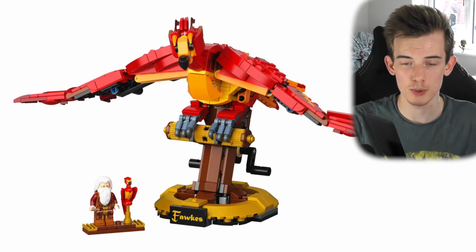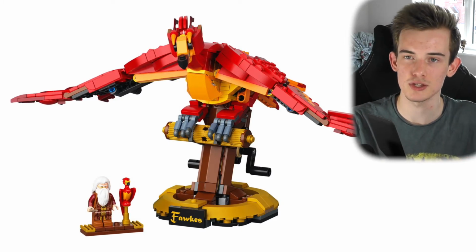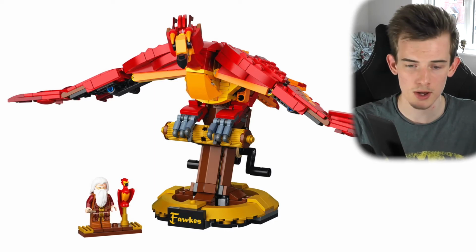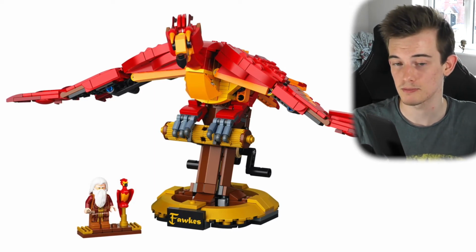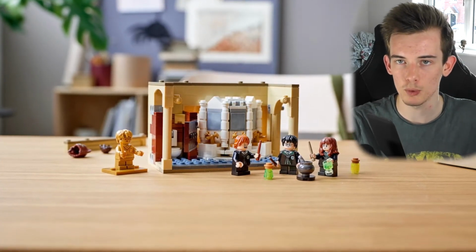Again, I'm not going to go too in-depth on the build, but I think this looks really nice, and it would look really good next to the brick-built Hedwig set that was released, I believe, a couple of years ago now. But I think that would look really nice. Anyway, that is all of the sets that are going to be released for the summer 2021 wave of LEGO Harry Potter sets.